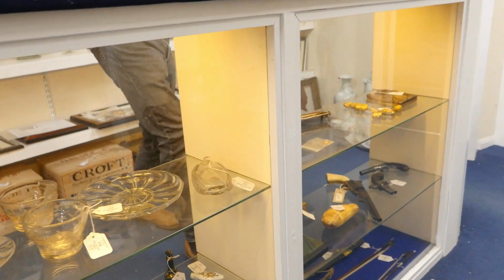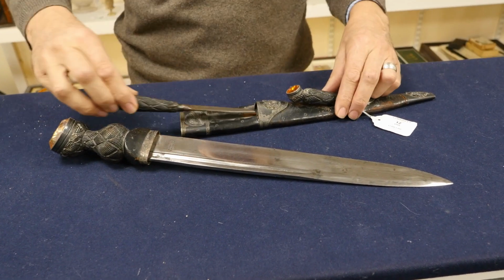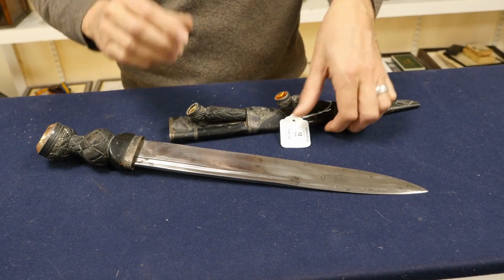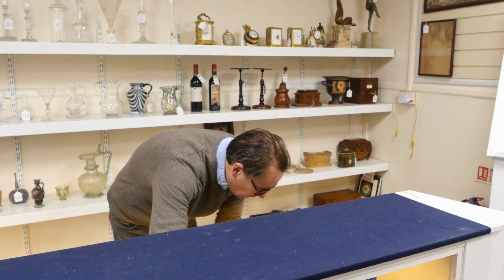Look at this. This is rather fun. That's a Scottish dirk. Roger dated it. It's around about 1880 with the accompanying knife and fork in the sides there. That's lot 12. It's in at £1,000 to £1,500. Very nice example should you be after one.